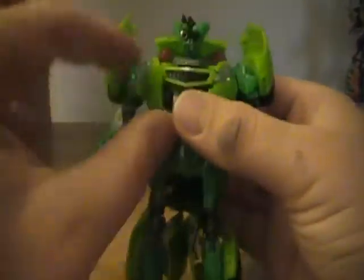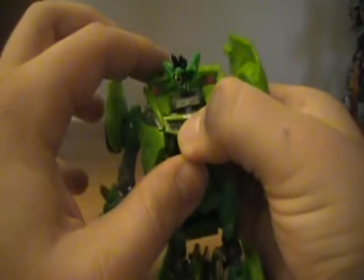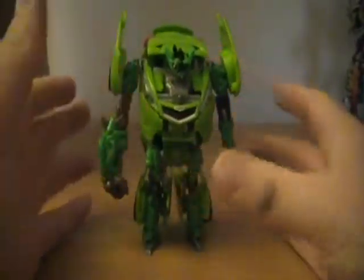He also has one more feature, which I call the Herp feature. Basically, you push in here, and all of these pieces move. It's a Mech Alive gimmick. Make sure you hold his backpack, because if not, his backpack will pop off when you do this. And just press him with your thumb, and he'll kind of herp-a-derp, herp, and do a little action there, which is kind of cool.